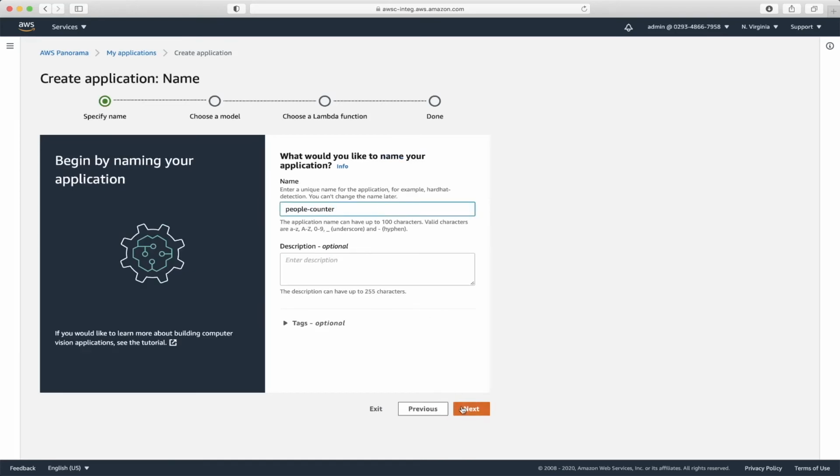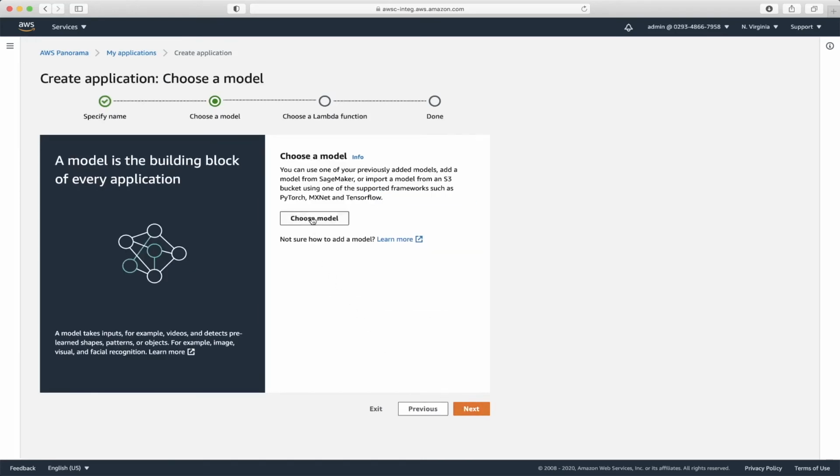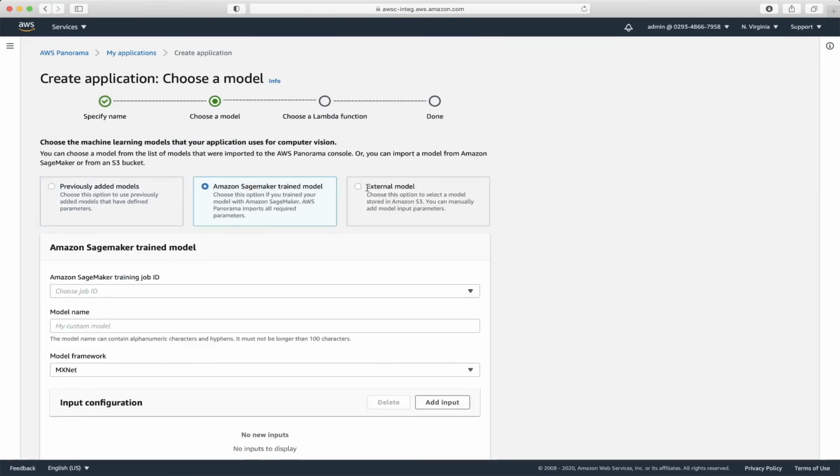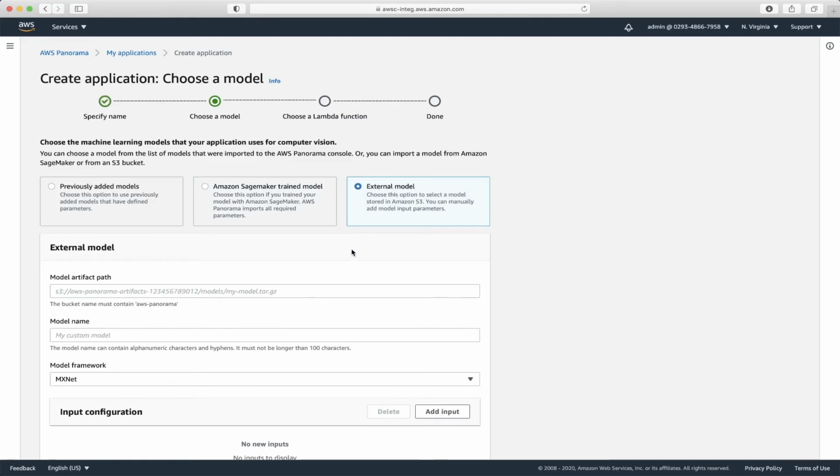Let's give your application a name. Then let's add the machine learning model which you would use to generate predictions. If you train your model using SageMaker, you can import your models using the SageMaker training job ID. Panorama supports models trained using TensorFlow, PyTorch, or MXNet.